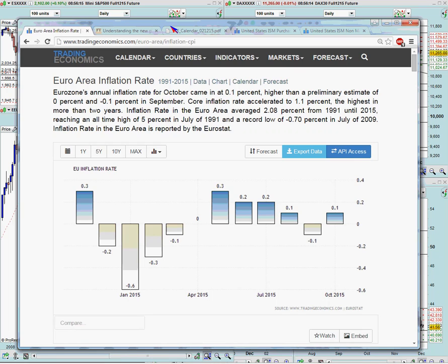So if this inflation number comes in at 0.3%, for example, that'll be significant. It matches the highest we've had for 12 months. 0.4%, well, that would be a huge event. It's unlikely; this data probably isn't going to be revised particularly much, but let's just say it was. If it got up to 0.4%, I think that would be significant. I think you'd get a notable change in expectation as to what the ECB are going to do tomorrow.